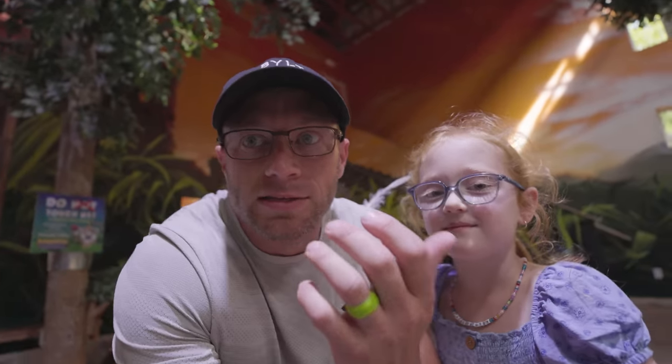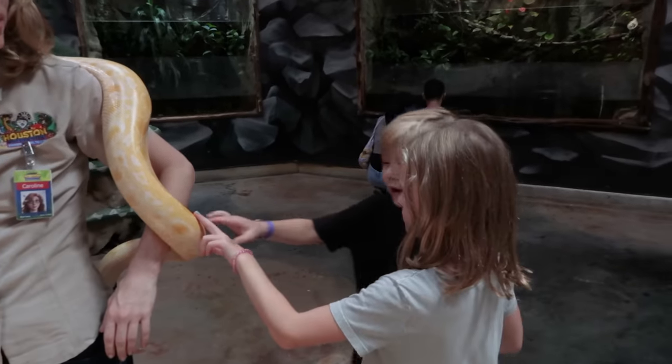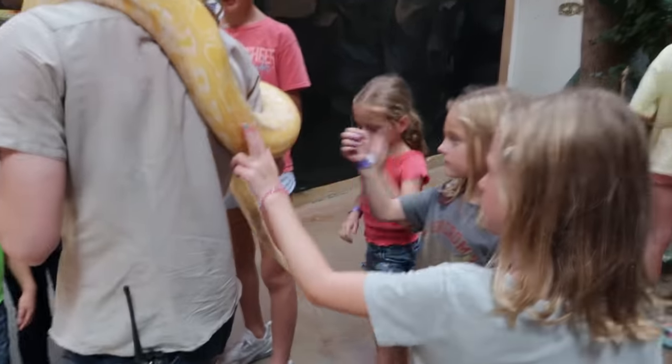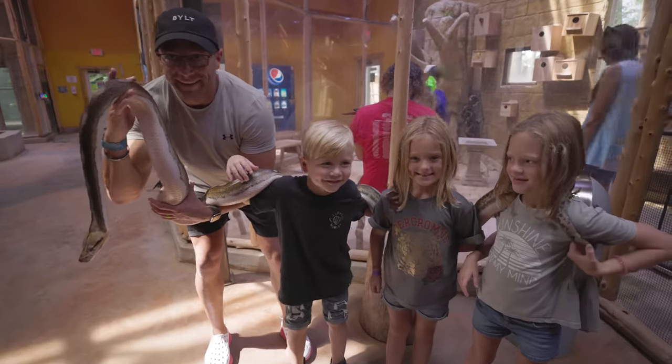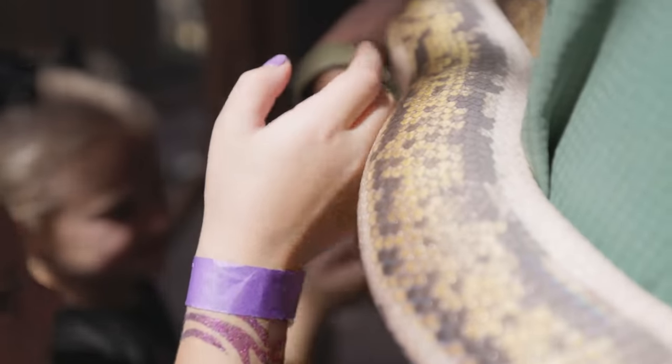I mean, this place is pretty crazy. Compared to a typical zoo where you're just looking at all these animals from afar, it's so cool that pretty much every single exhibit in here, you can interact with the animals. You've got the trainers and caregivers standing by waiting for people to come in and will educate you and tell you all about it, but also we'll let you get in there and just interact with them.